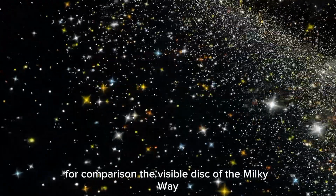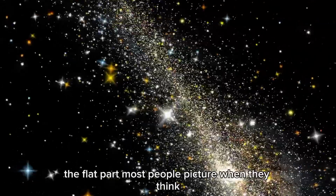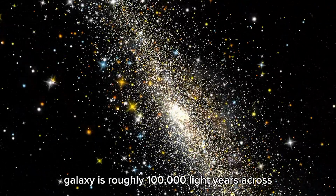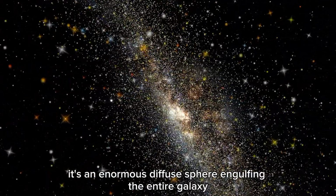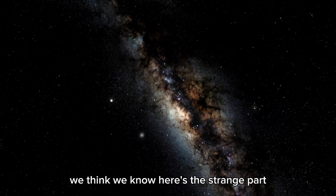For comparison, the visible disk of the Milky Way, the flat part most people picture when they think galaxy, is roughly 100,000 light-years across. The stellar halo dwarfs it. It's not a thin cap sitting on top of the disk. It's an enormous, diffuse sphere engulfing the entire galaxy we think we know.